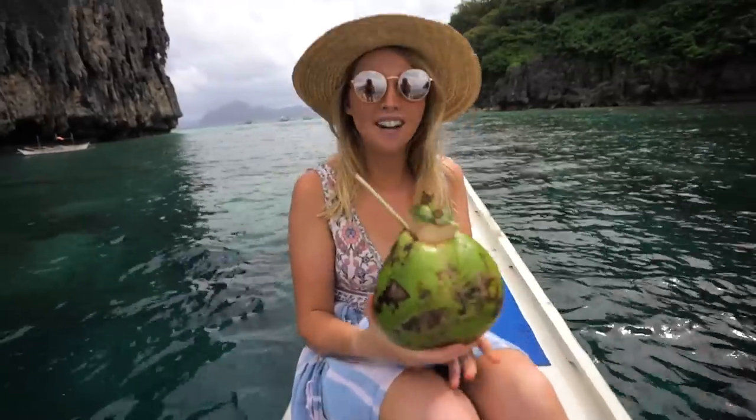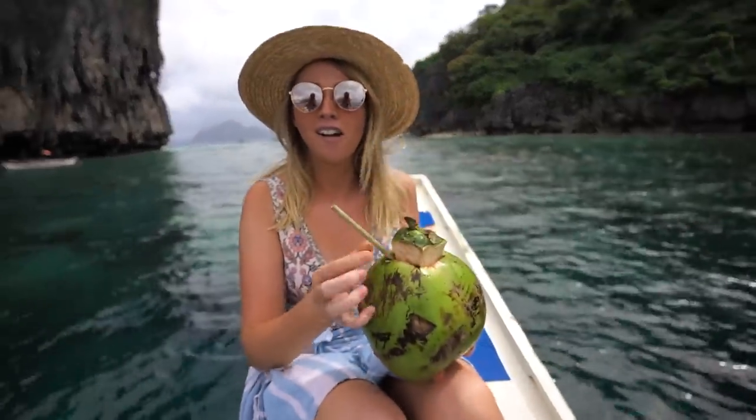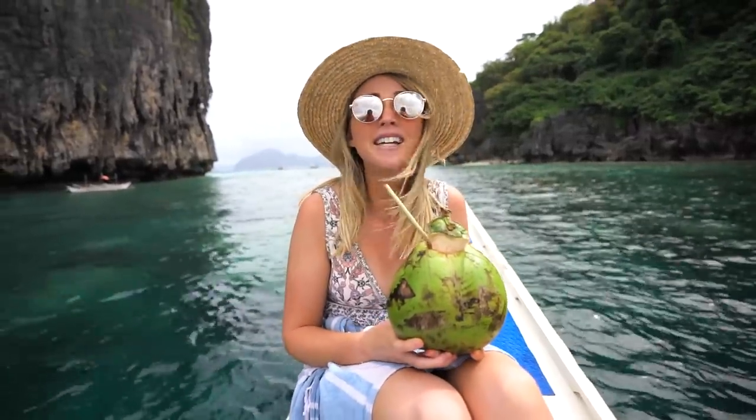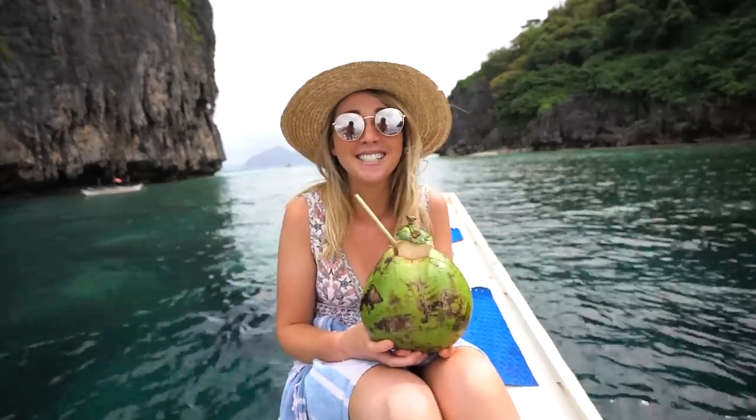Got my coconut. And how cool, it's not a plastic straw. Oh yeah. How is it? Is that just the freshest thing right now? I think I've had too many coconuts since I got to the Philippines.